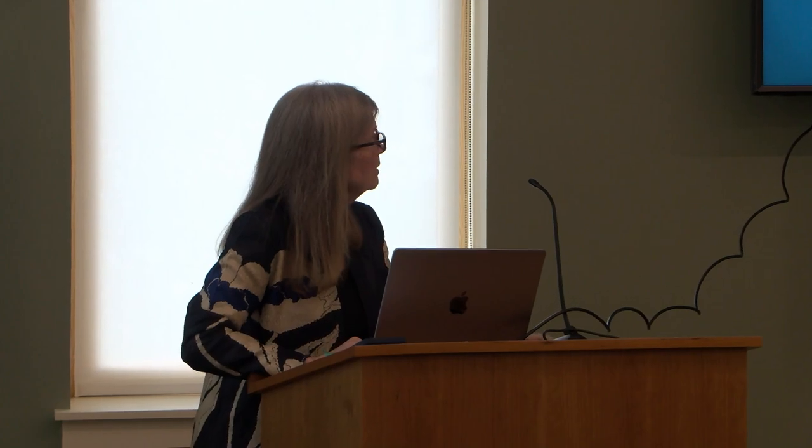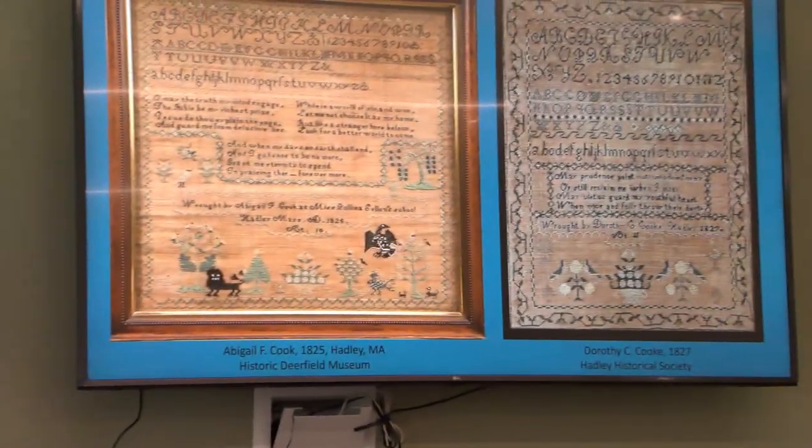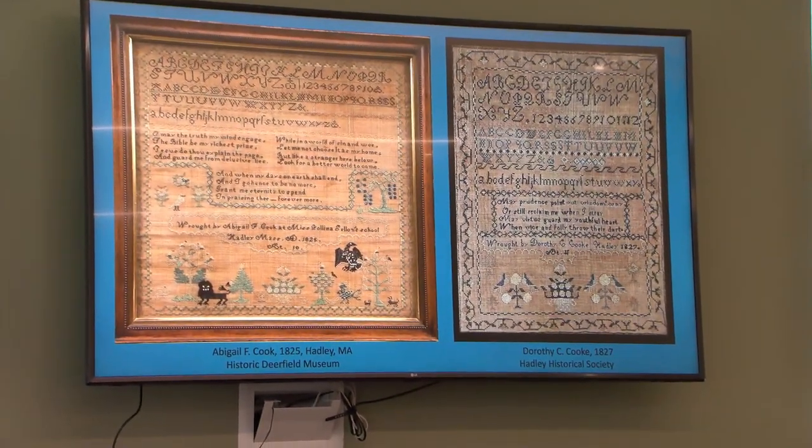At any rate, we know that she came to live with her brother, meaning she was not here earlier. So she could not be responsible for the earlier samplers. So there's some other explanation. But when she was here, we know she was teaching at least from 1825 to 1830, and maybe a little bit longer, and she died in 1835. So we have these two samplers in this group.